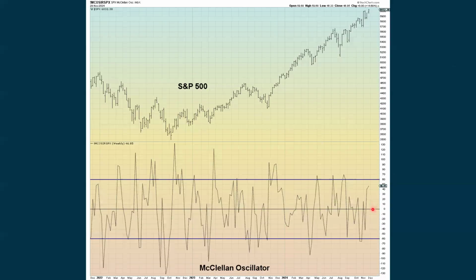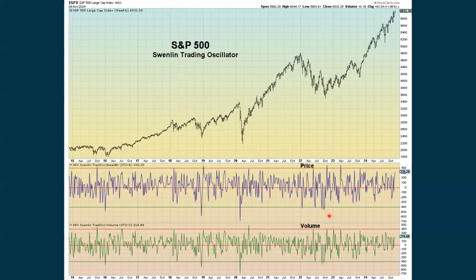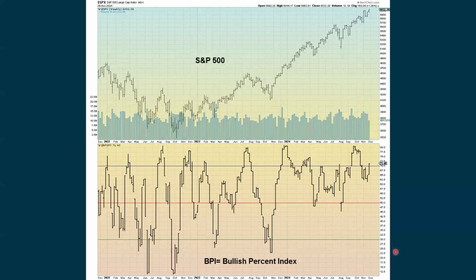And we're going up above zero with the McClellan oscillator. That's positive. We're also turning back up with the summation index based on price and volume, and both are above zero. So that's also positive. The Swenlin trading oscillator is going up based on price and volume above zero. That's also longer term positive.